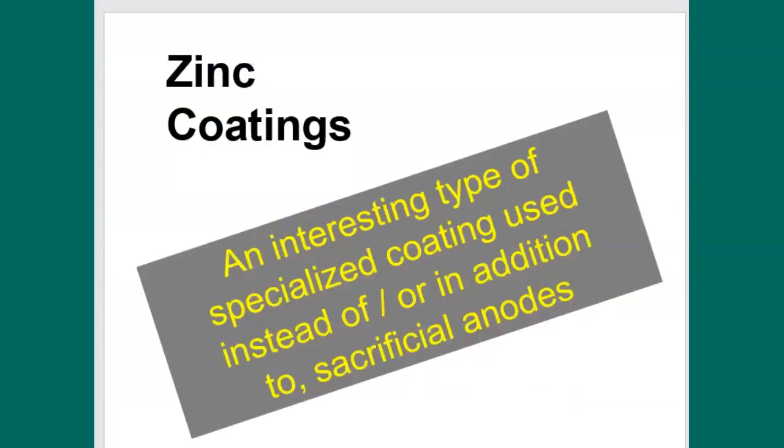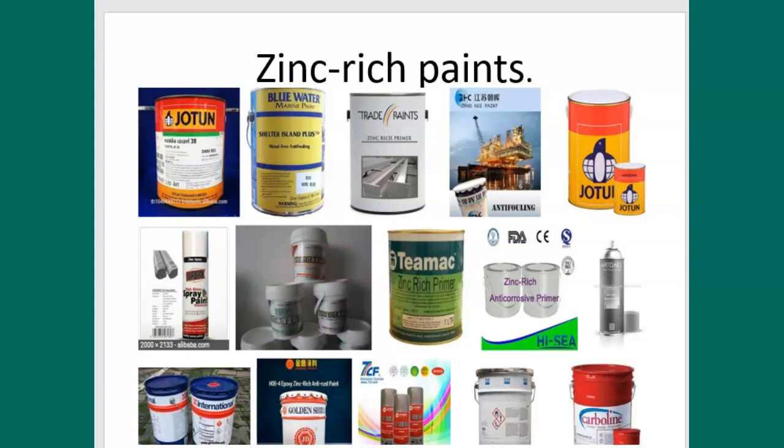Now, one of the things I wanted to talk about here is something called zinc coatings. We talked about zincs last lecture, sacrificial anodes. But this is an interesting specialized coating used instead of or in addition to sacrificial anodes, those lumps of zinc that you bolt or screw onto the side of the ship or the underwater portion of the hull. There are numerous manufacturers within the marine coating business around the world, and numerous zinc-rich paints, commercially available and pretty common. That is to avoid corrosion.